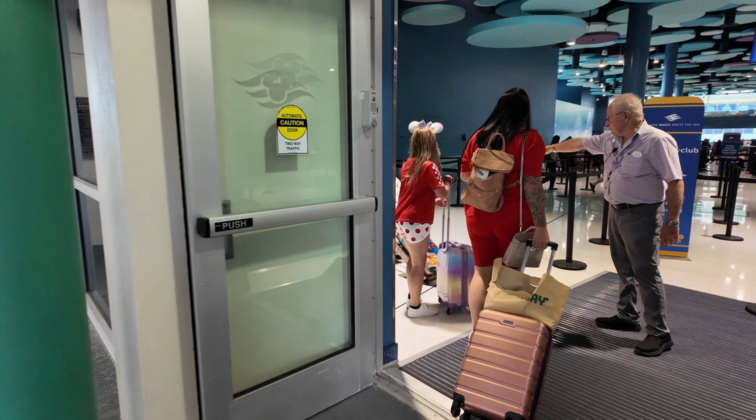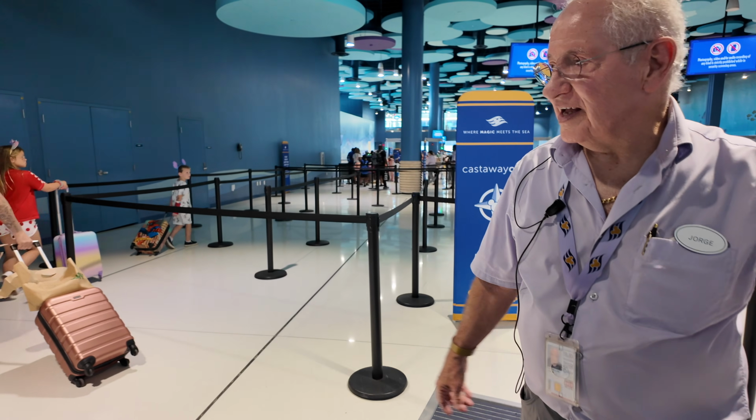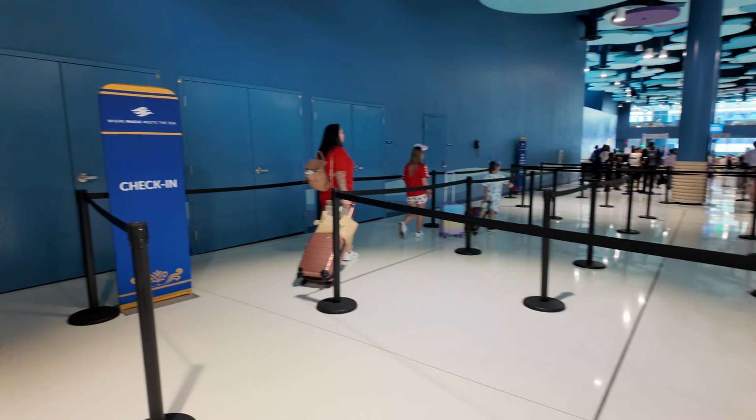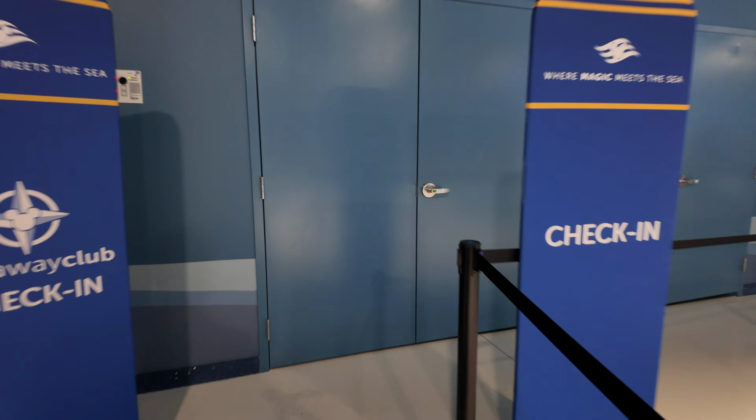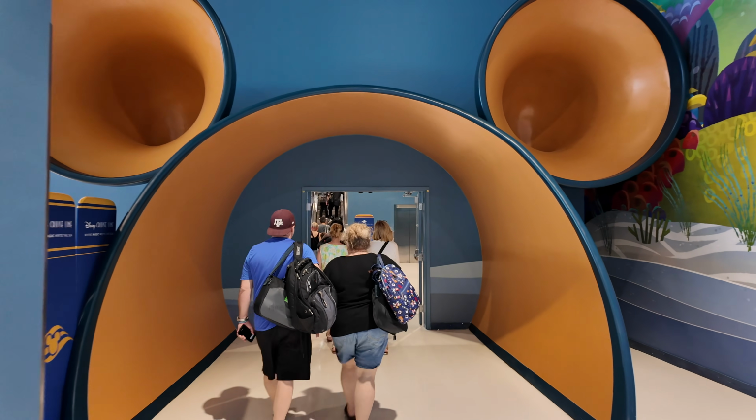I had a special line to use as a silver member in the Castaway Club, but it really wasn't needed as there wasn't anyone else in line. Check-in was really quick, and after a short wait for a photo, we walked through the Mickey funnels up the gangway to the Disney Magic.